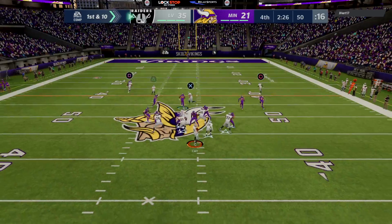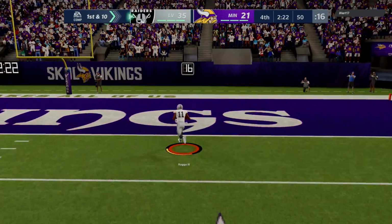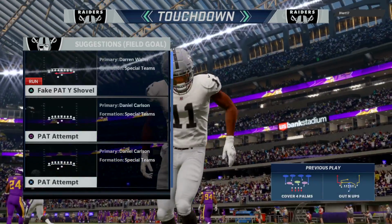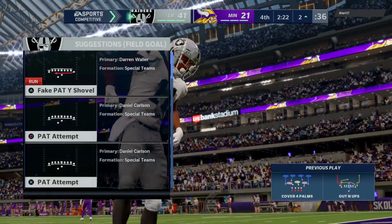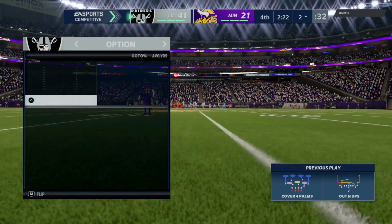From midfield, here's Carr. He'll let this go deep for Ruggs. Oh, wide open, complete. And he will score. Touchdown, Las Vegas. Henry Ruggs, 50 yards. And the Raiders able to extend that advantage.